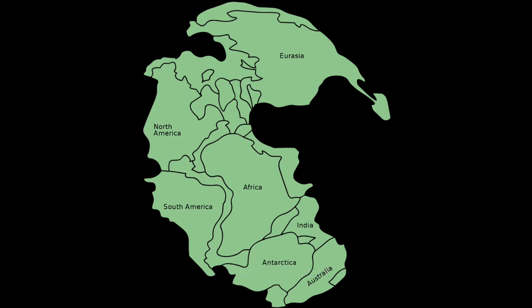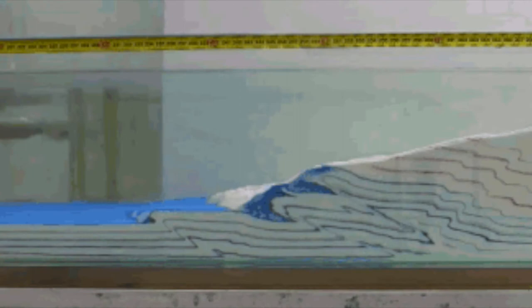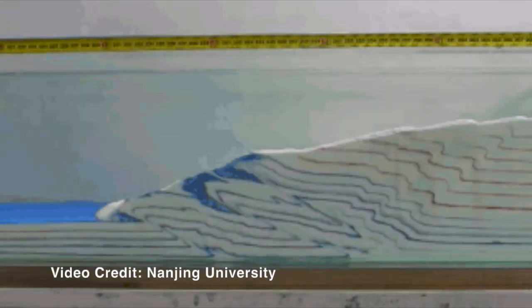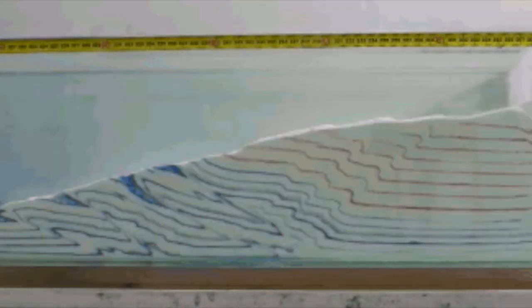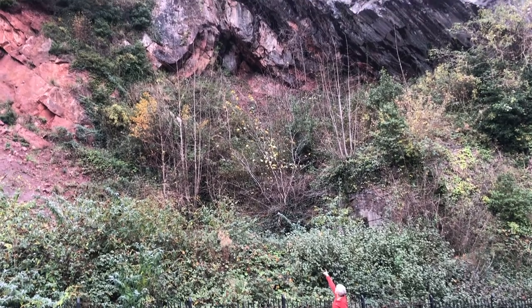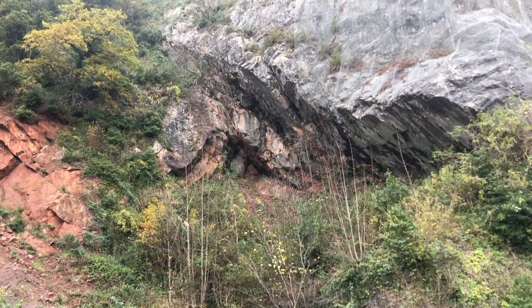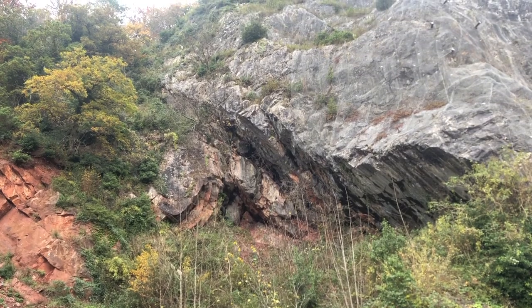And we can see evidence of this crash in the Avon Gorge. The impact caused a ripple effect, which we can see in rocks all over the world. Here in the gorge, this is why our sedimentary rocks are at an angle. It's part of a much bigger fold formed at this time. Can you imagine the force it takes to fold rocks like that? Here in the gorge, the impact also caused the Avon thrust fault, where one great chunk of rock has moved against another.